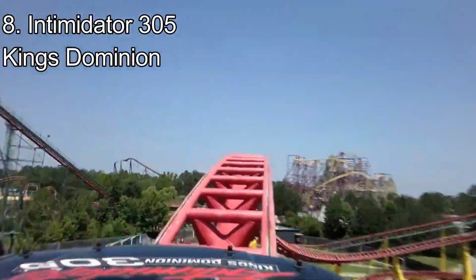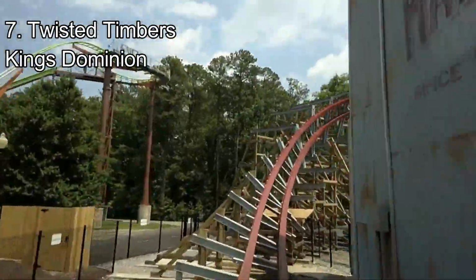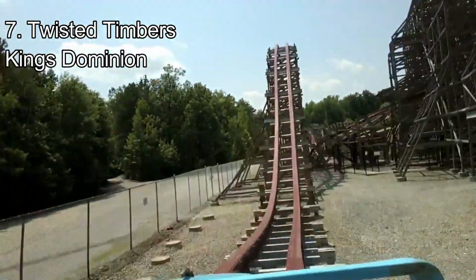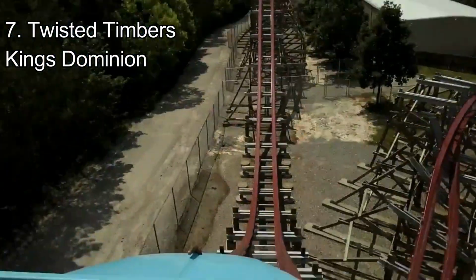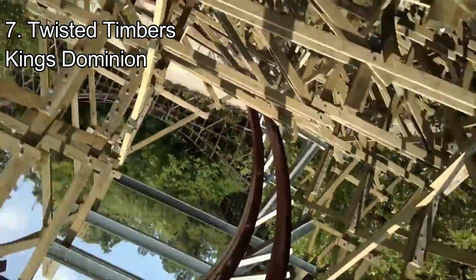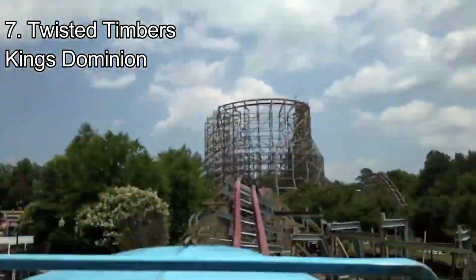And I say one of the best because 7. Twisted Timbers. This RMC is one of the longest and is located in the same park as the previous coaster. Twisted Timbers is also full of G-forces. Airtime is the ride's main focus, and Twisted Timbers has plenty of it. The airtime here is some of the strongest on any coaster. Sideways airtime, normal airtime, and upside down airtime are all here. This ride also has some whip and laterals like any other top tier coaster should.